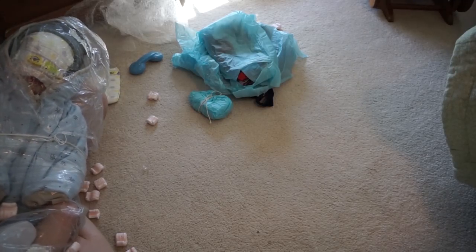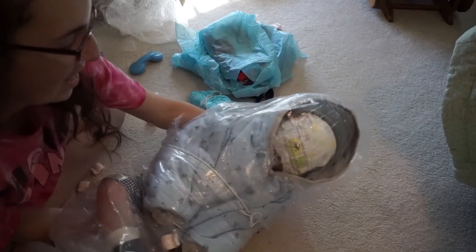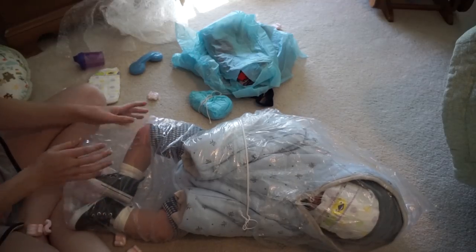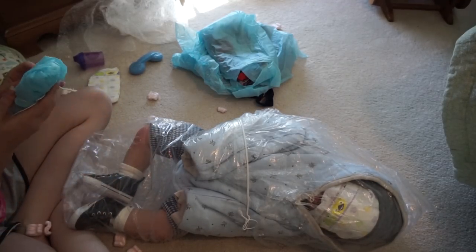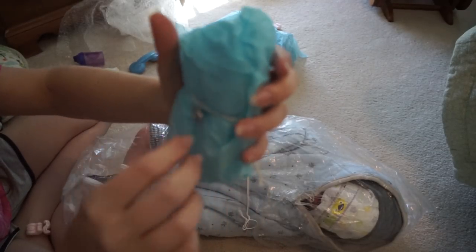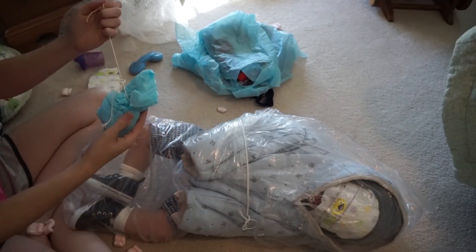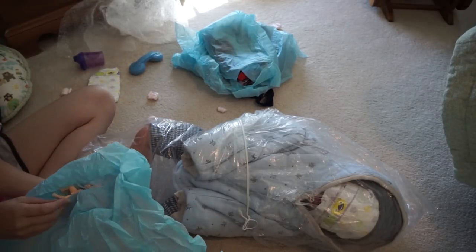Oh, this is like a little winter coat he's wrapped in. Oh my gosh. Okay. We're going to just set him right here. Oh my gosh. He's so big. All right. We're going to open everything up. Oh my gosh, look at this. There's a little charm on this little package. It's a little stork. I don't know if you guys can see that. I'm literally on the verge of tears right now. This is so, so sweet. Oh my God, how cute.